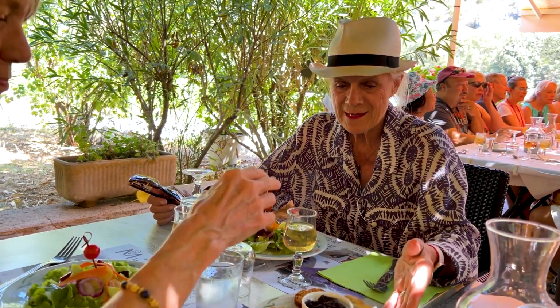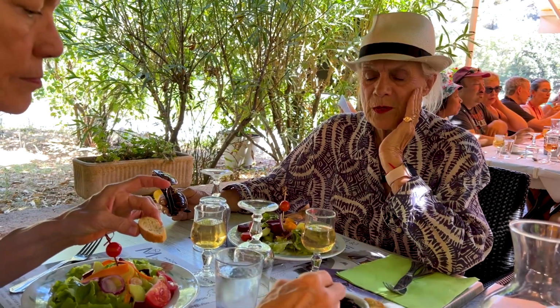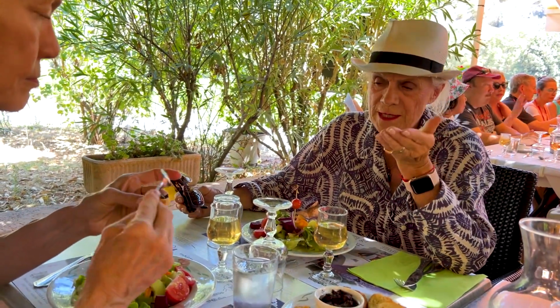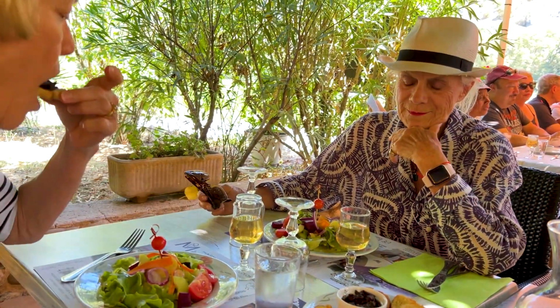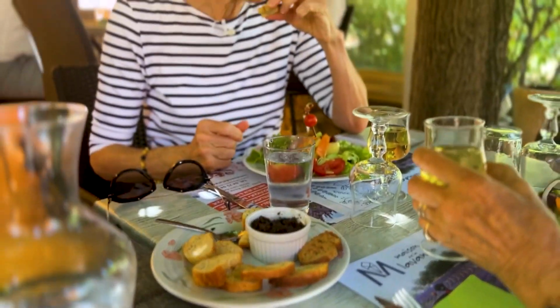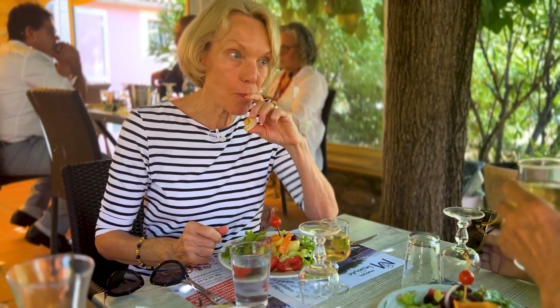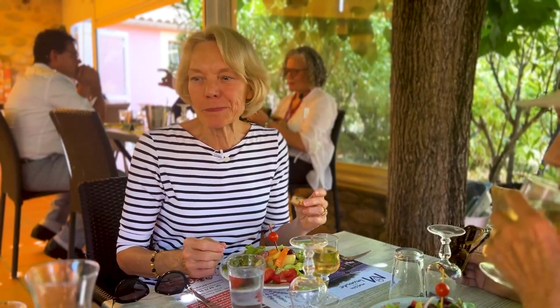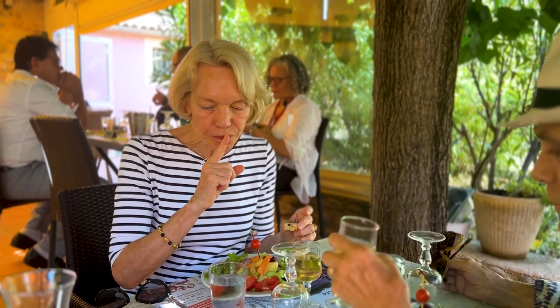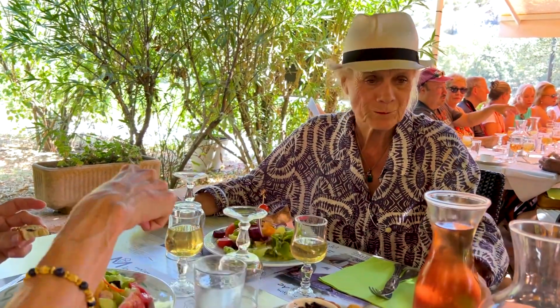And try this tapenade. That is local also. It's black olive with garlic, perhaps a trace of anchovy if you like fish. Bon appétit. Good. Things are happening. Well, we haven't finished yet. You promised alarming amounts of rosé as well. It's coming very slowly, but here's the first carafe.